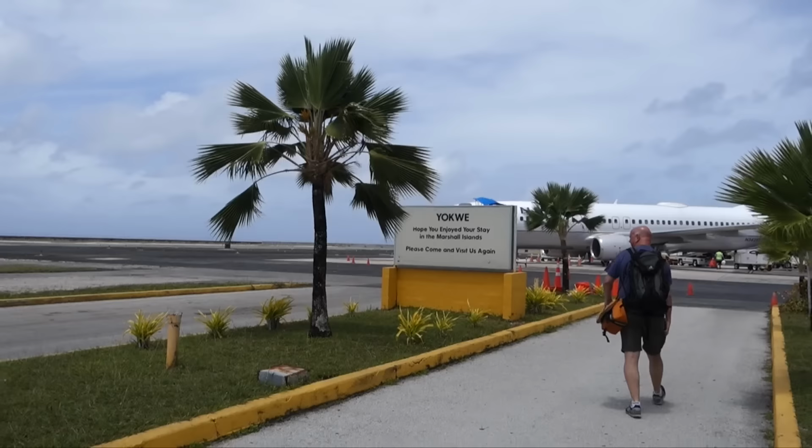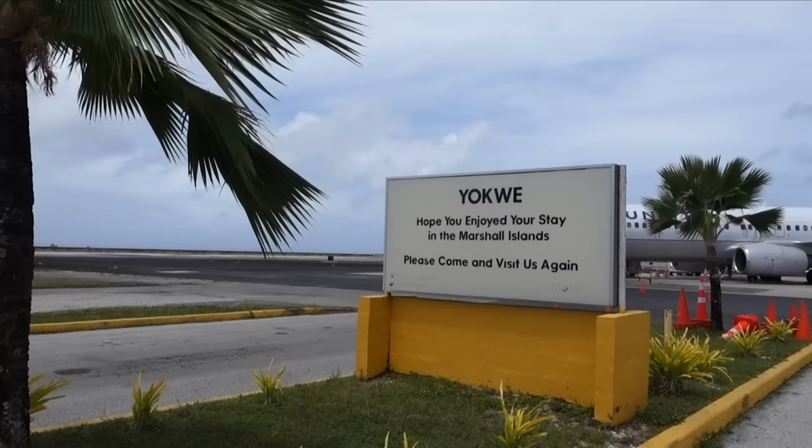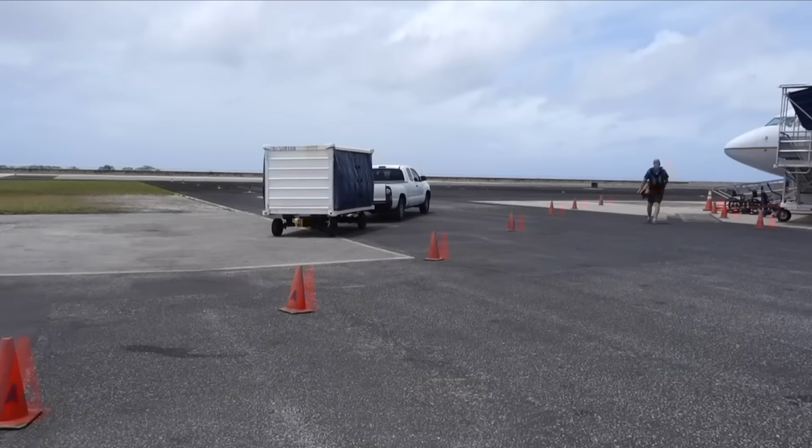A mechanic also joined us in Majuro and would travel with us all the way to Guam in case we needed a repair en route. He'd also supervise the fueling at each stop. The plane is refueled after each landing just in case an island needs to be skipped due to weather or other conditions. The people working the Island Hopper are absolutely obsessed with time.